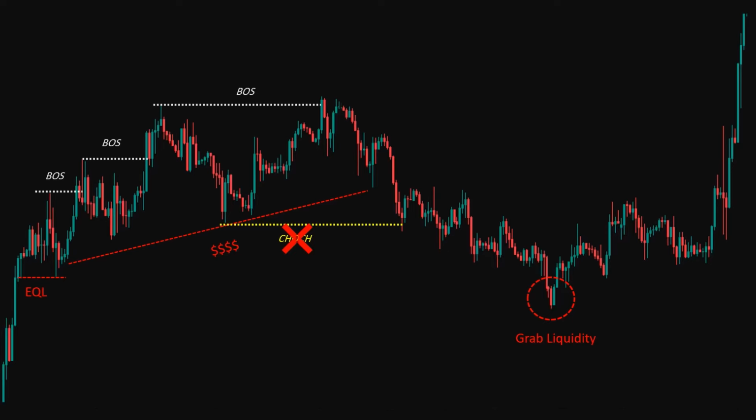When a major swing low sits right in a zone loaded with liquidity, a break below it often isn't a real reversal, it's just a liquidity grab. So in that context, we don't treat it as a valid change of character. If price quickly reclaims that level and moves back into the range after the liquidity sweep, it can actually be a fantastic opportunity to go long.